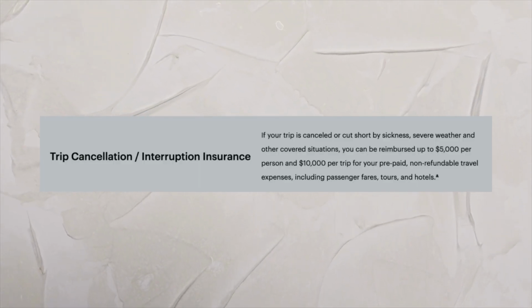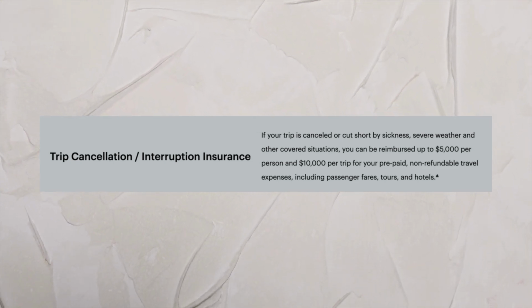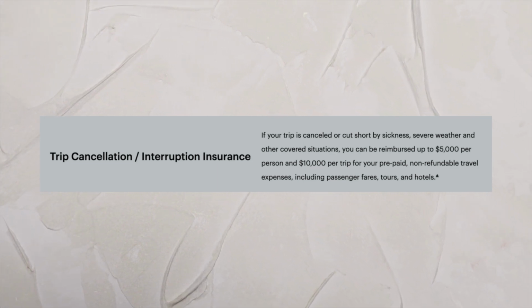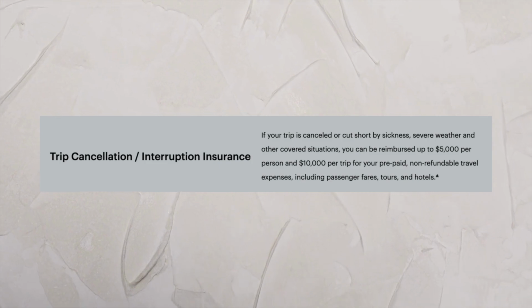sickness, severe weather, and other covered situations. You can be reimbursed up to $5,000 per person and $10,000 per trip for your prepaid non-refundable travel expenses, including passenger fares, tours, hotels, that sort of thing.